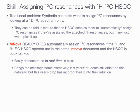So Mestrelab really helps with this because it draws you little lines. You start making assignments, and it draws little green lines on your 2D spectrum. Not only that, but in class, if you've got everything set up and correlated, and you make an assignment to your proton with your HSQC opened up, it automatically assigns the carbon peak. And that's really great because it used to be that we would just say, oh, this is quote automatic, and now we can remove the quotes, and that really brings the message home to them.